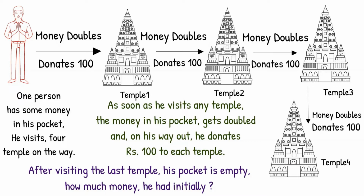So let me simplify the puzzle. One person has some money in his pocket. He visits 4 temples on the way. As soon as he enters a temple, his money gets doubled and he offers rupees 100 in each temple. Thus his pocket gets empty after he returns from the 4th temple. Now the question is how much money he had initially.